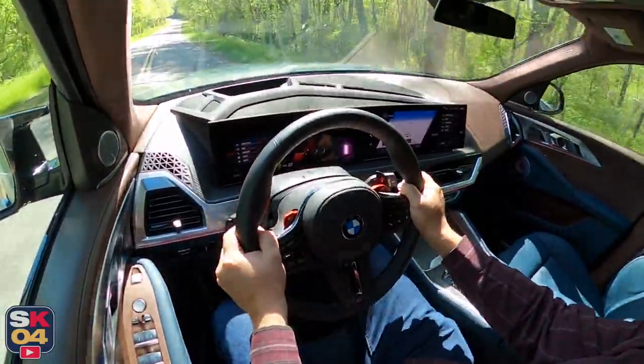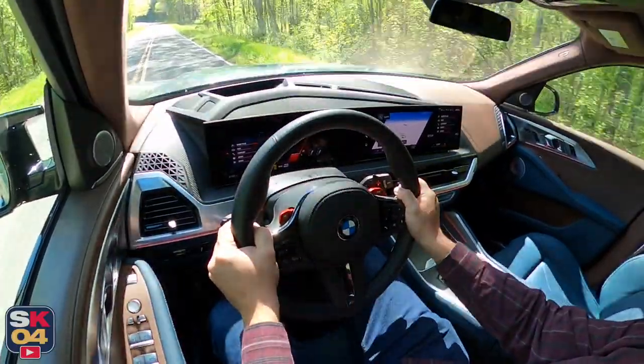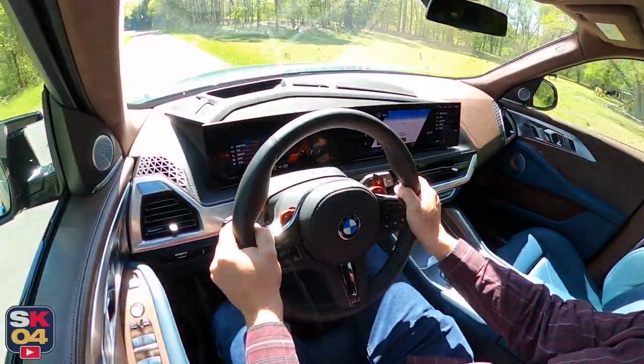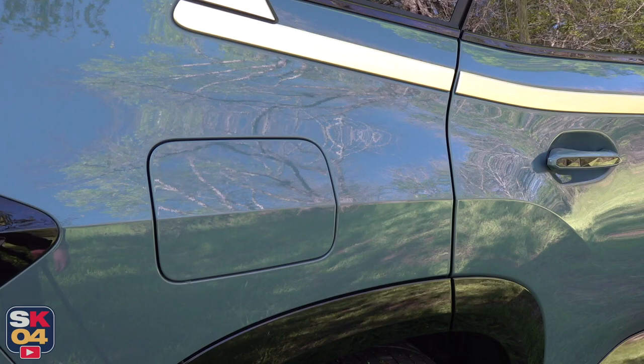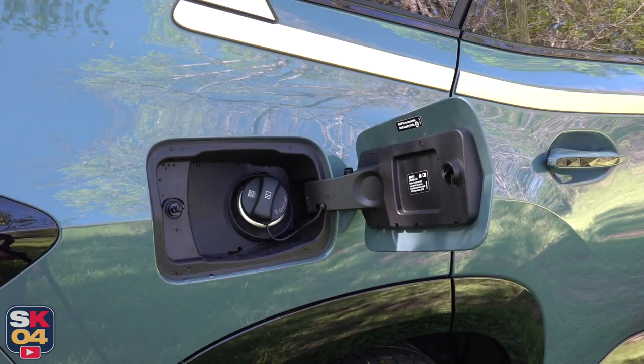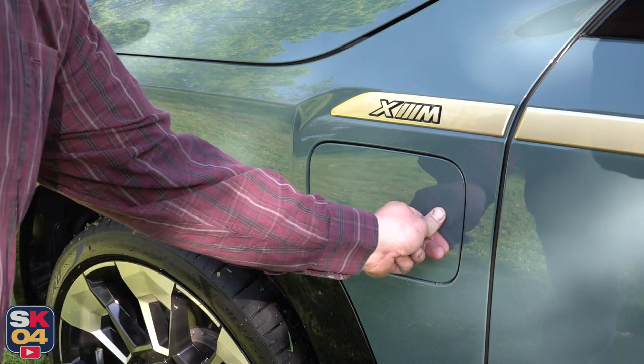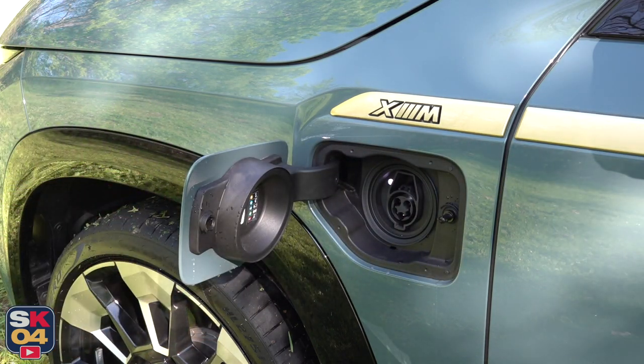The EPA estimated fuel economy rating for the XM using a combination of electricity and gasoline is 46 miles per gallon. That's an equivalent rating that takes into account an average between city and highway driving. When using gasoline only, the combined average is 14 miles per gallon. Premium fuel is required and the total tank capacity is 18.2 gallons.